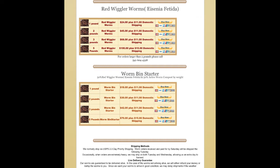So if you want to purchase this, we recommend that you think about getting twice as much material as you would if you were just purchasing worms. You'll notice that the shipping cost isn't really any difference, so it doesn't really cost you much more to get all that material there. So we hope if you're starting a new bin, you'll consider this, because what we've found is that people have much more success starting a bin and a lot less frustration by using this type of material.